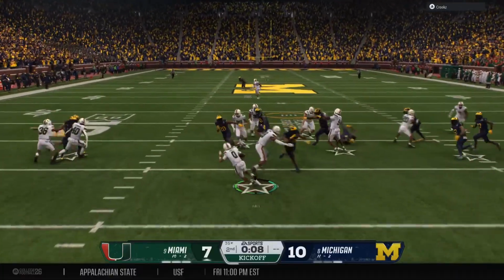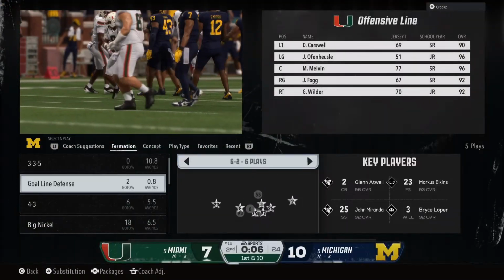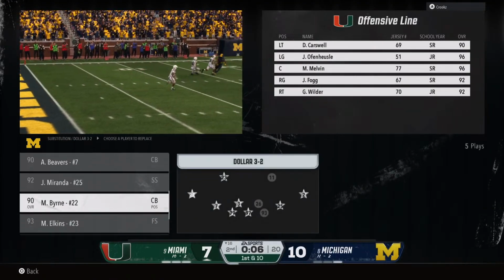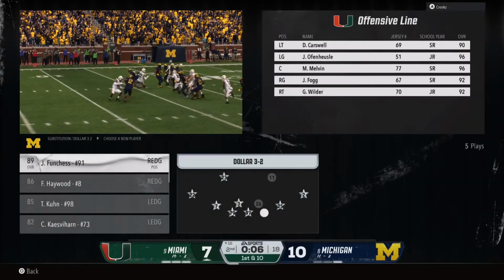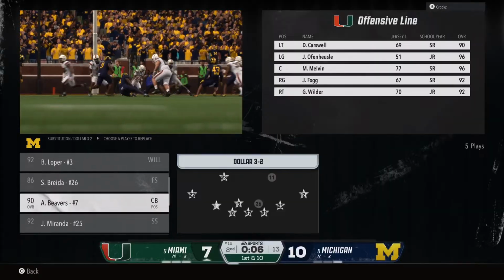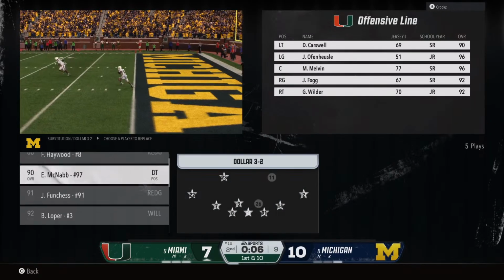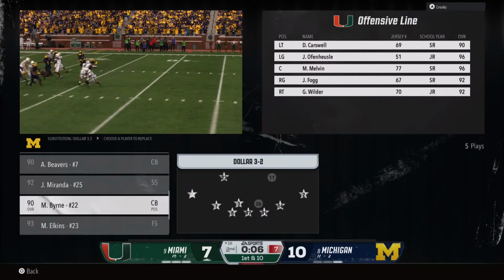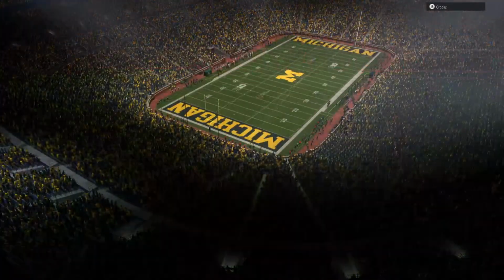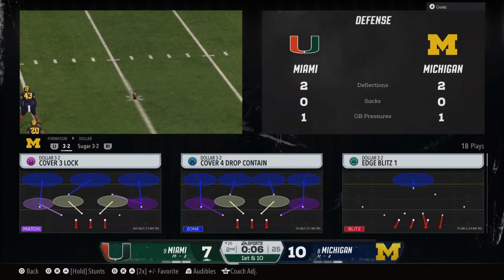He's going to return it from deep in the end zone. Makes it to the 16. That's good coverage there. So a timeout is called to talk strategy. Maybe time for one or two more plays before halftime.